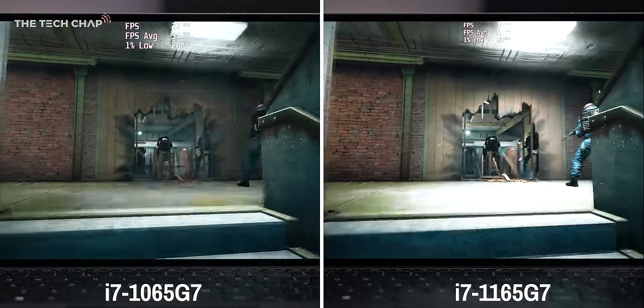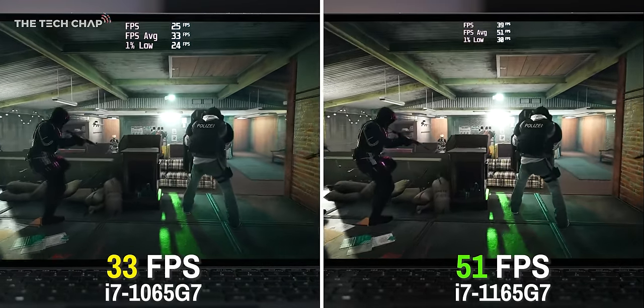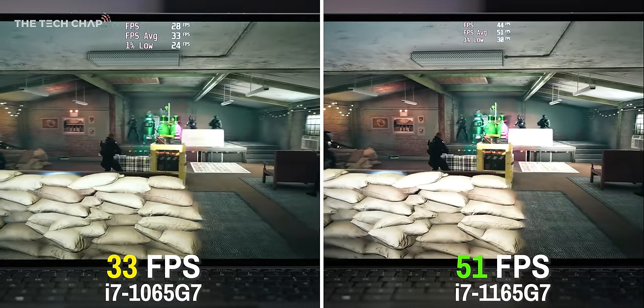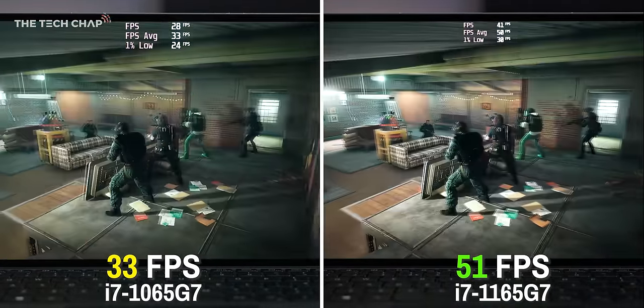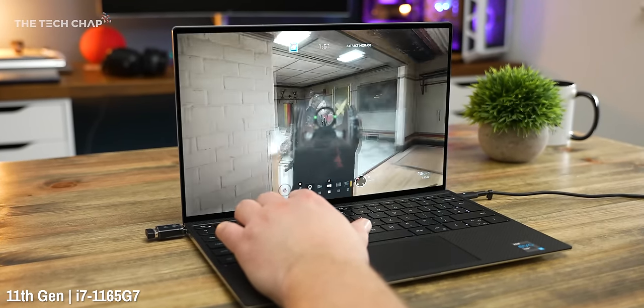Now moving to the new 11th gen i7, and the average frame rate jumped from 33 to 51 FPS. That's a 55% uptick. And honestly, it's night and day when it comes to playability. Dropping to medium-high settings, and I could hit a solid 60 FPS.